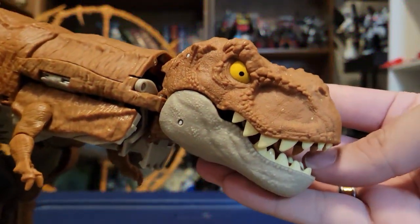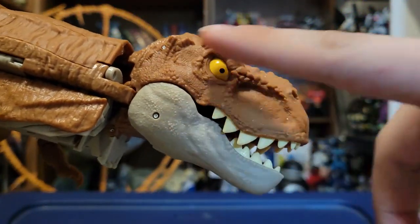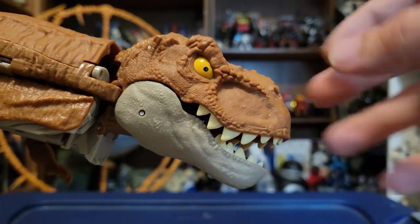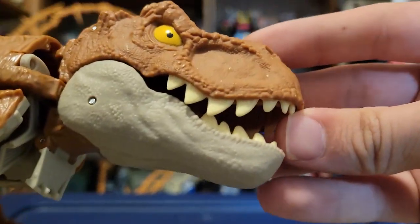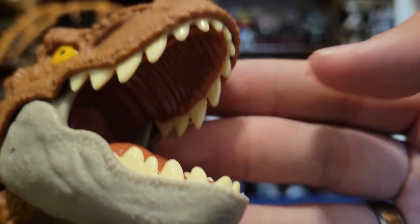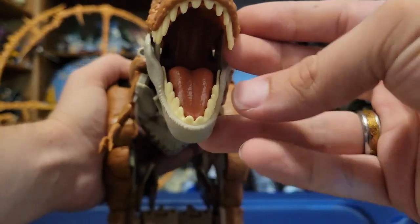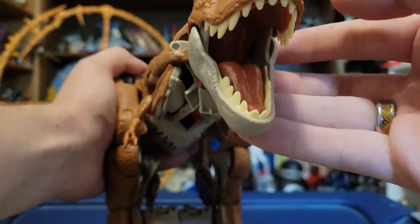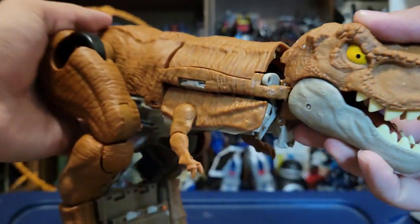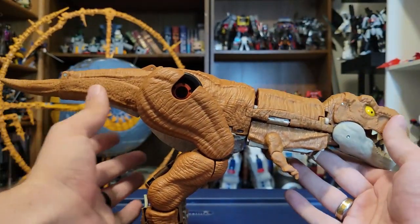All right, coming up here first, the traditional Jurassic Park T-Rex head sculpt. We've got the eyes painted all white with a little black pupil. They've got teeth in there, molded in and painted, of course. On the inside of the mouth, you can see all the mouth details. There's a little bit going on up back there, but not really much. And you've got a tongue there. That's really all there is.